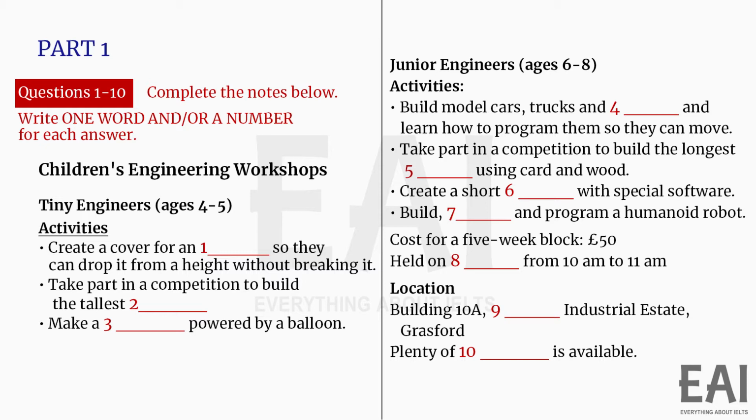Now, Carly, that's my older daughter, has just had her 7th birthday. So, presumably, she'd be in a different group. Yes, she'd be in the Junior Engineers. That's for children from 6 to 8. And do they do the same sorts of activities? Some are the same, but a bit more advanced.